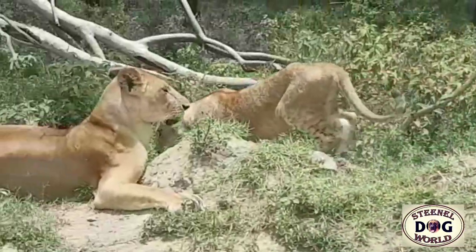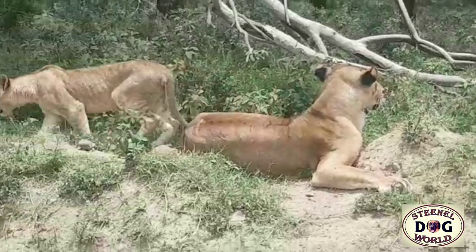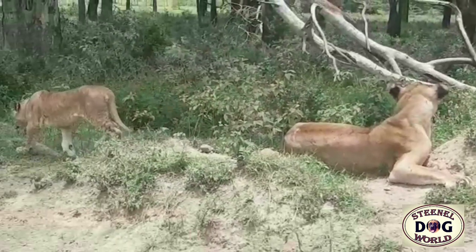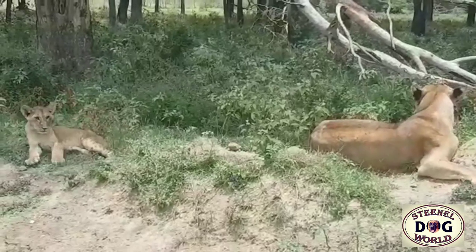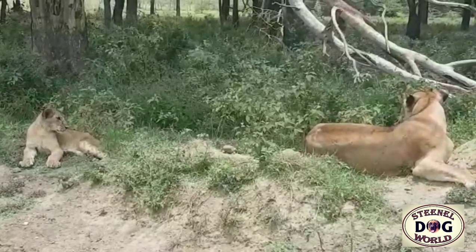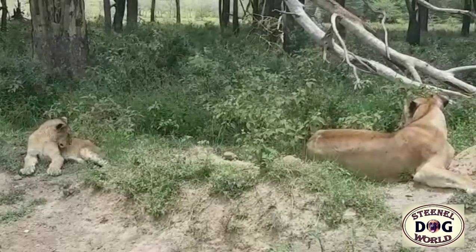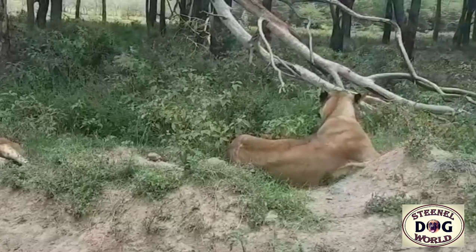Beautiful pride of lions just relaxing by the road. Oh, beautiful scene. I just loved it. That was amazing. Very amazing, yeah.